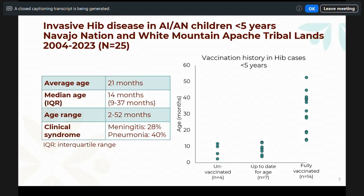The vaccination history of cases is shown in the figure. And on the left-hand side of that figure, you can see that only 4 cases occurred in unvaccinated infants who ranged in age from 2 months to 11 months. In the middle, we see that 7 cases were in infants or children who are up to date for age on their Hib vaccine, and they ranged in age from 4 months to 12 months. Most of the cases, 14 in total, were in fully vaccinated children, meaning they had completed the primary series and a booster dose. And so this highlights, I think, a potential vulnerability between the time that the primary series is completed at 4 months of age until the receipt of a booster dose at 12 to 15 months of age, and also suggests that protection does wane some after the booster dose. Next slide, please.